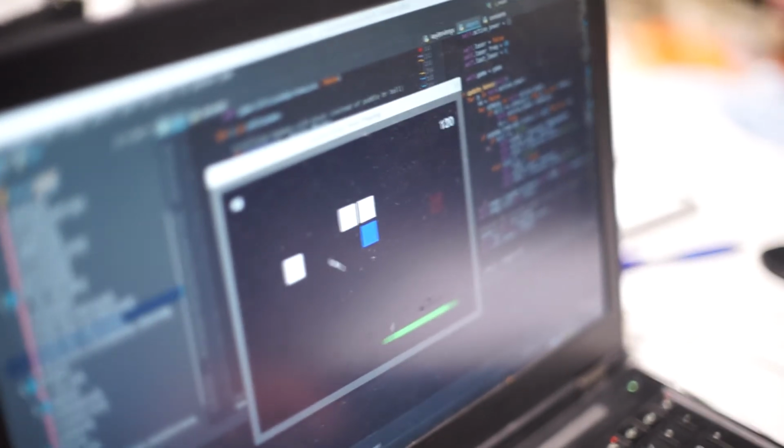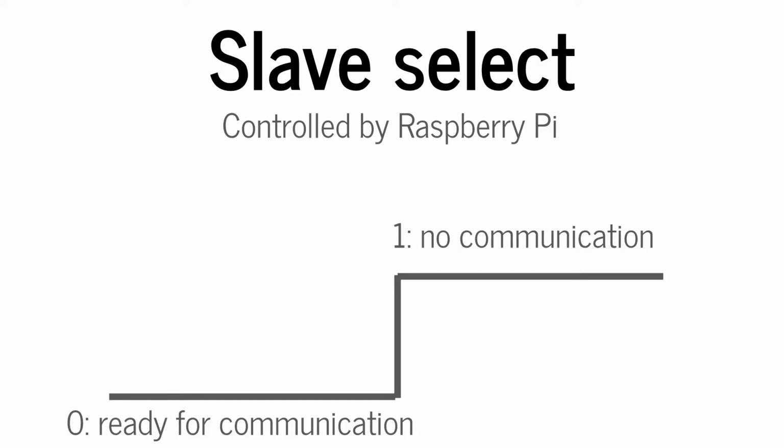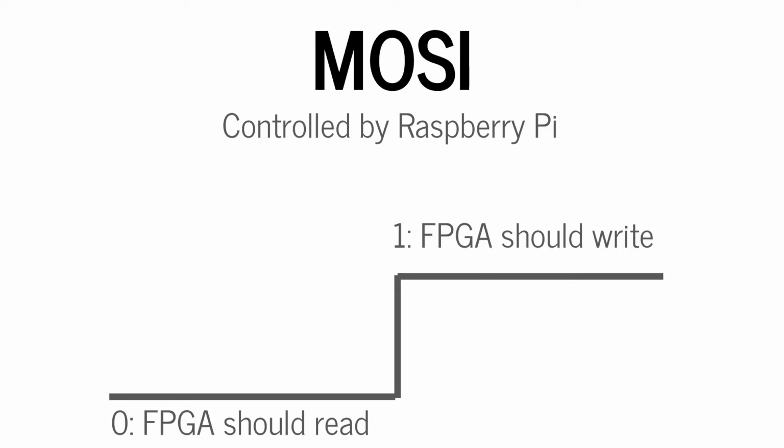For the communication between the Pi and the DE1, we decided to use parallel communication similar to SPI. For this, we use a 1000 Hz clock signal, a slave select signal which determines if the communication is allowed to happen or not, and a MOSI, master out slave in, signal which determines who is writing.